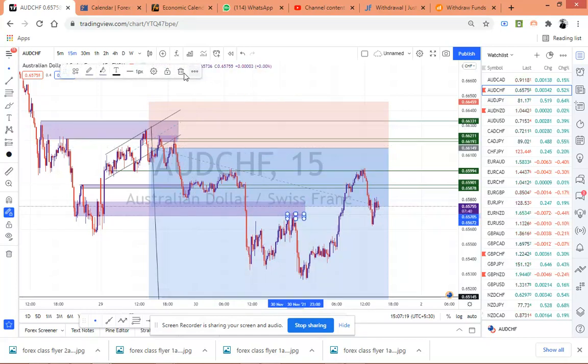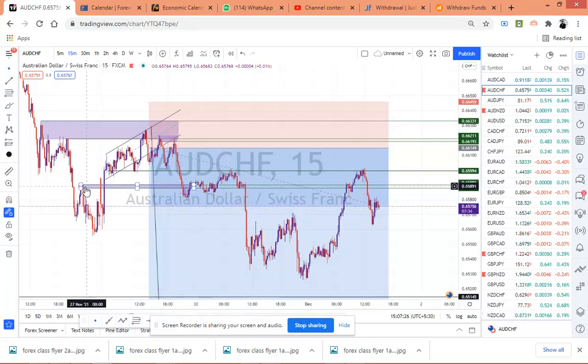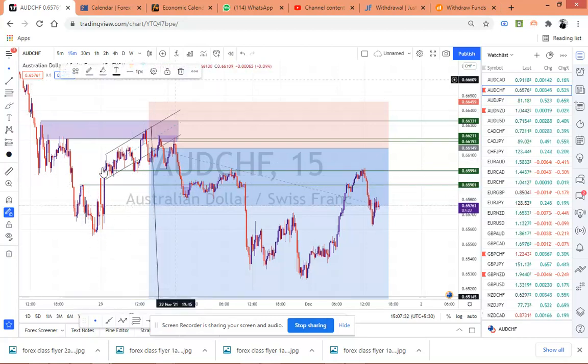AUDCHF is still moving. In the meantime, I'll ask my student that we're gonna take this trade again. So we're gonna take this trade again, but for now it's not safe. So I need a good confirmation to take the trade now.